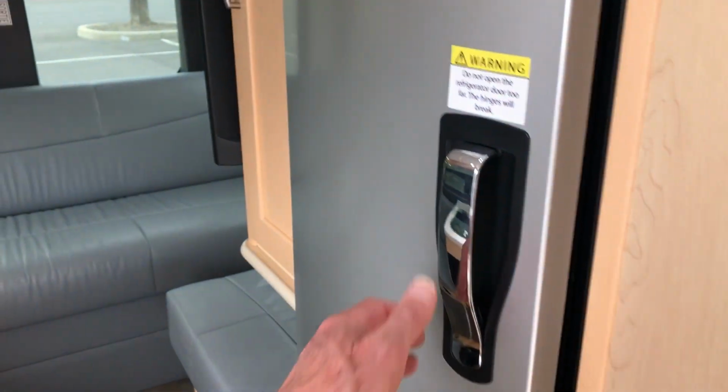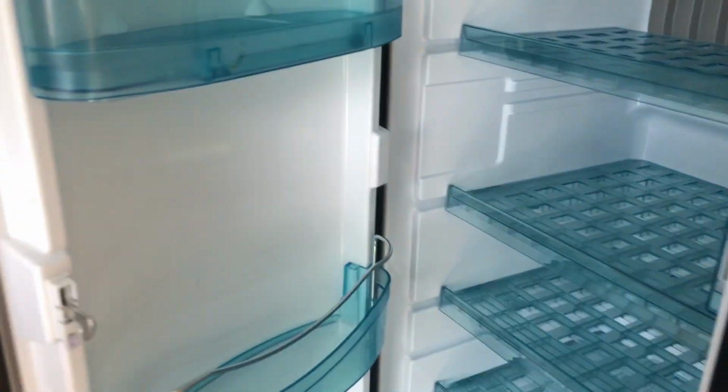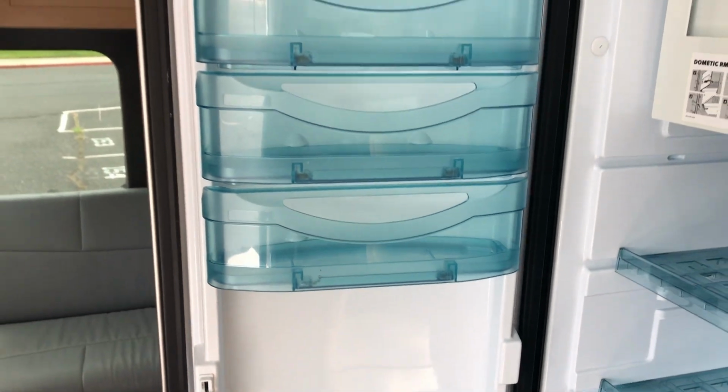Now, the refrigerator, one of the other things that I bought this particular van for is because it's a large refrigerator.